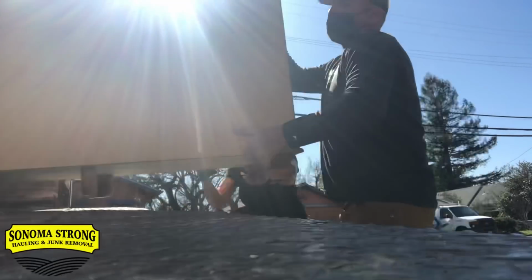Now, just like that, 10 minutes later, job is complete, and we got a $30 tip. $30 tip in like 10 minutes. You gotta love junk removal.